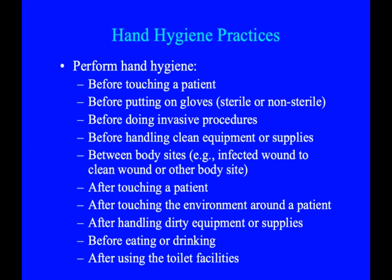So, hand hygiene practices, I go through this pretty much every year. There's a variety of ways you can look at it. Maybe next year I'll talk about the WHO's 5 moments of hand hygiene. It's another way that people break it down.